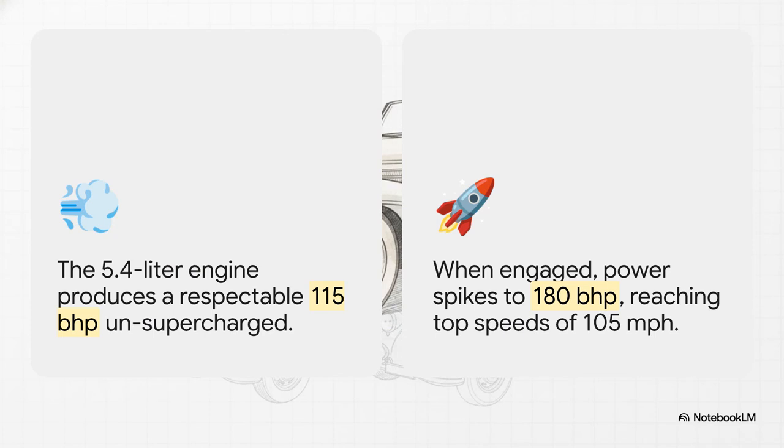To put that boost into perspective, without the supercharger engaged, that 5.4-liter engine produced a very respectable 115 brake horsepower. But once that supercharger kicked in, power spiked dramatically to 180 brake horsepower. That is a huge jump. And that extra muscle allowed this heavy, luxurious vehicle to hit top speeds approaching 170 kilometers per hour, which is about 105 miles per hour. A totally remarkable feat for a Grand Touring car of that era.